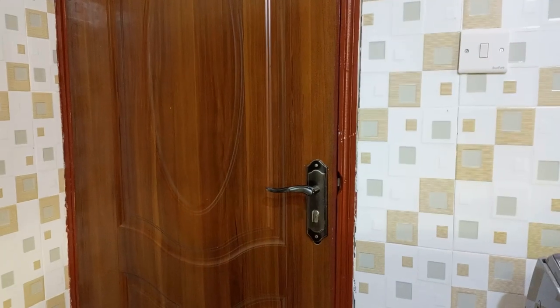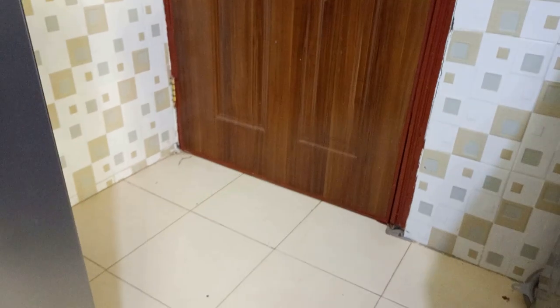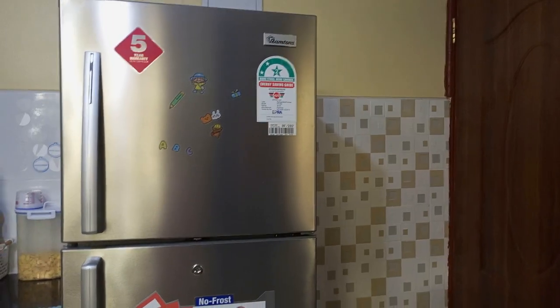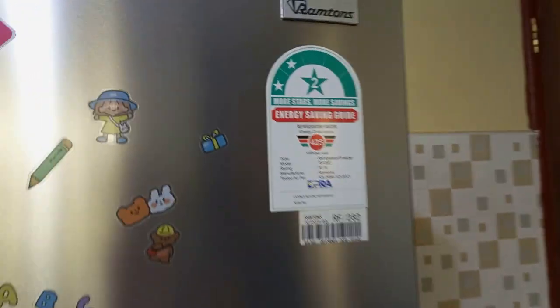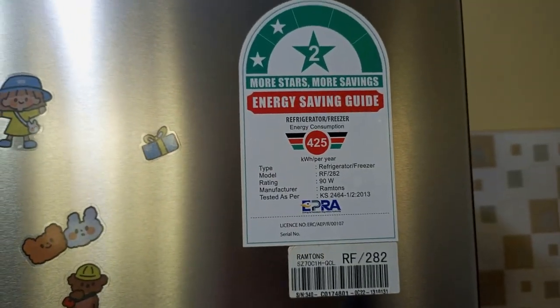Like, welcome to my kitchen, guys. So that's my kitchen door. That's the way into the kitchen. Next to it I have my fridge. I got my fridge some time back from KTS, guys. Yeah, let me show you the description of the fridge. Maybe you want to get something similar.